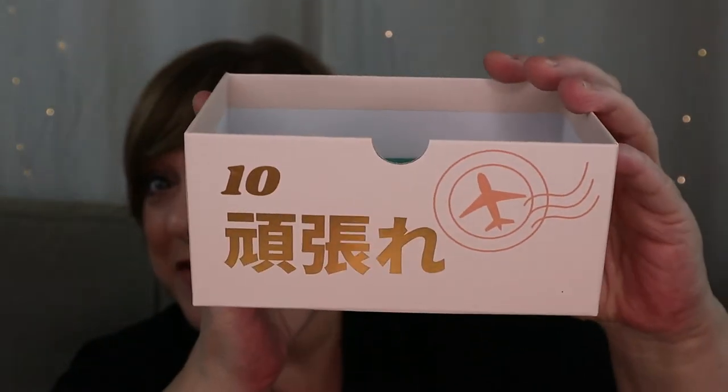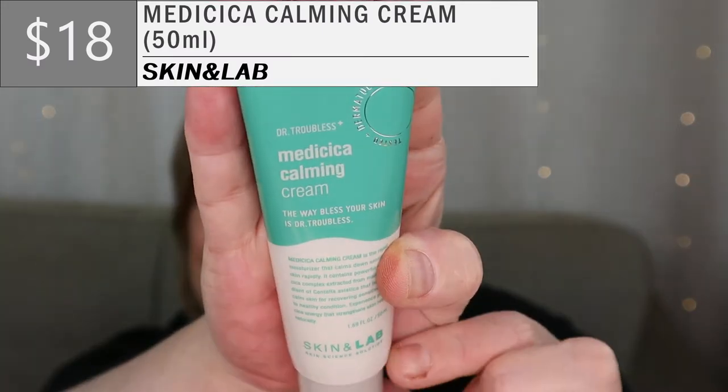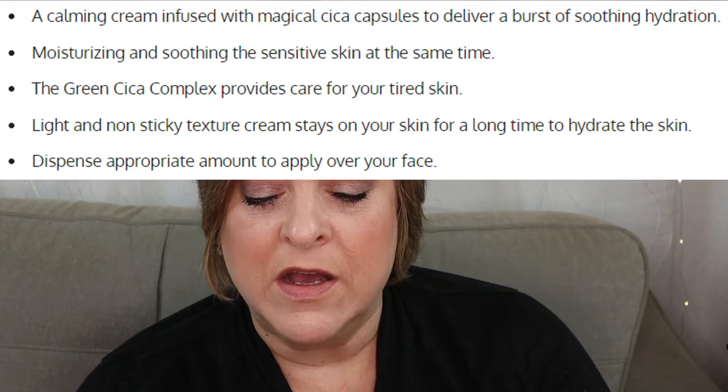Don't know what that says, but there's an airplane there. The box is large, but it's light. Ooh, what is this? So the word calming. Meditica calming cream. I will list on the screen any information I can find to explain what a Meditica calming cream is all about. All right, on to day number 11.